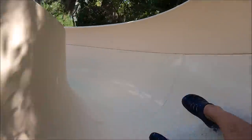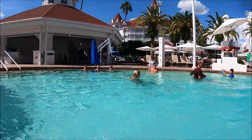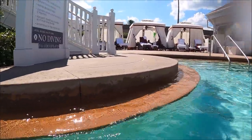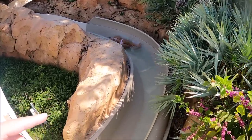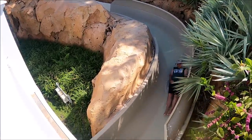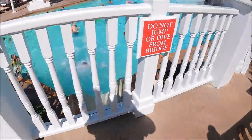Whoa! Oh my lord! This is faster! Woo-hoo! We're coming in hot! Oh, that was too good. Look at this speed! Wow! That's hysterical. All right, I think I am done with the pool for now.